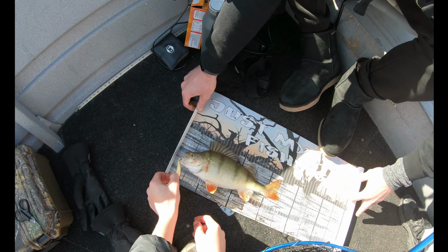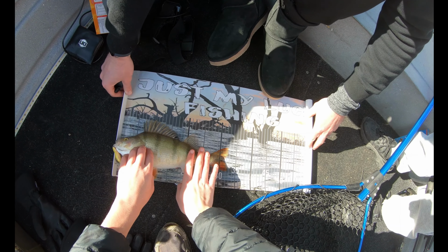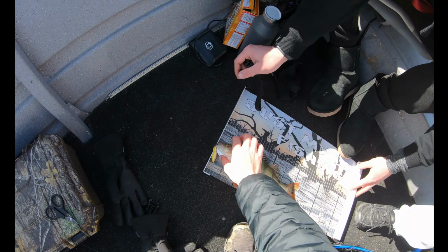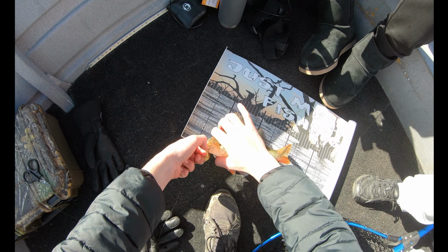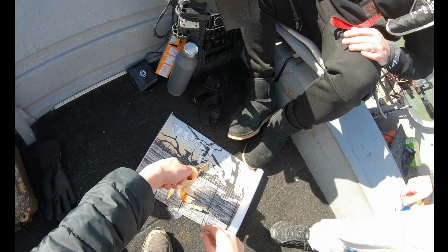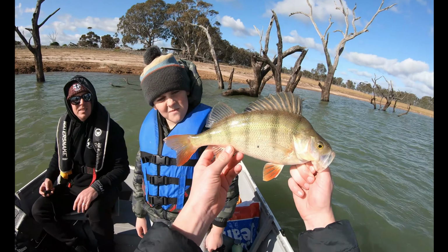Hold on, I'm going to get him out first. There we go. 33 or 34? He's a little bit 34. Bigger. 33. 32 and a half, 33. Take 33. Yeah. Okay. On that warlock again. Warlock lures. I don't know what the actual lure is called, but it's a warlock lure. That's perfect. Yeah, I reckon he's a bit bigger.